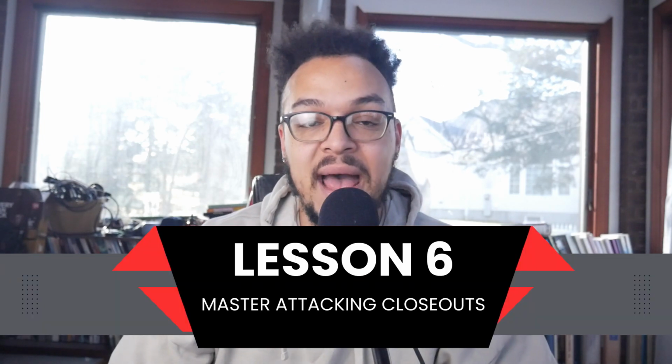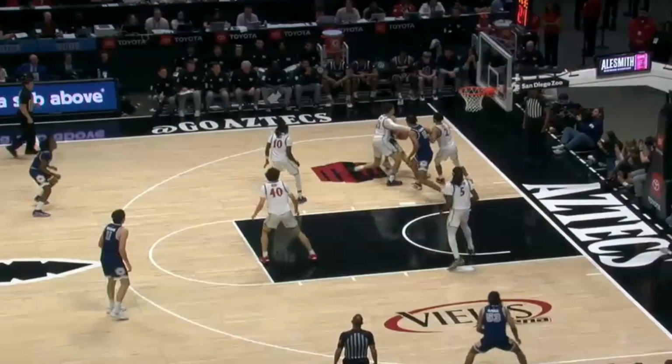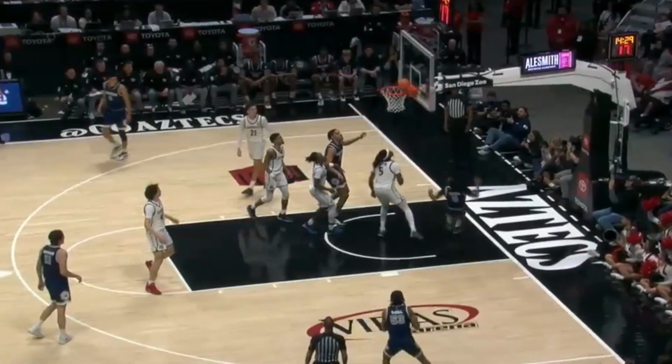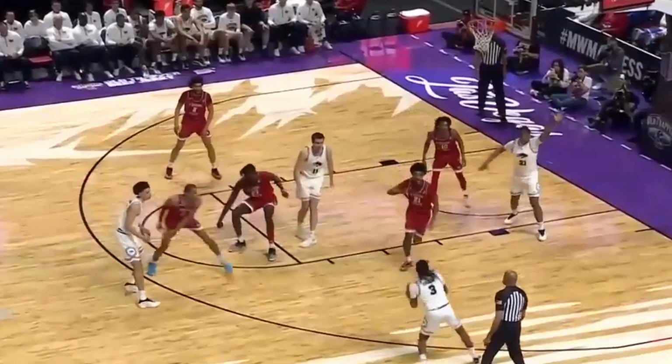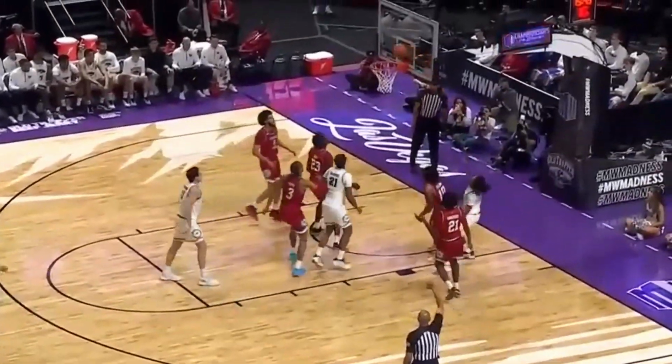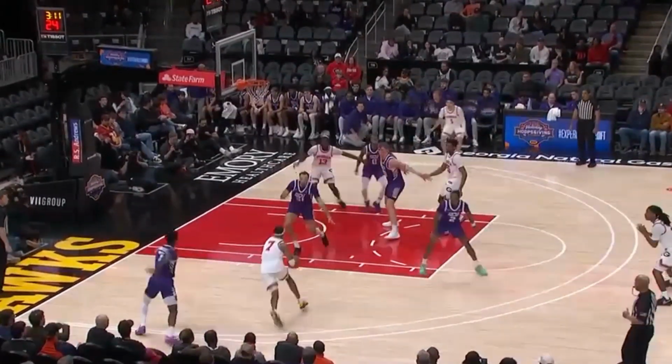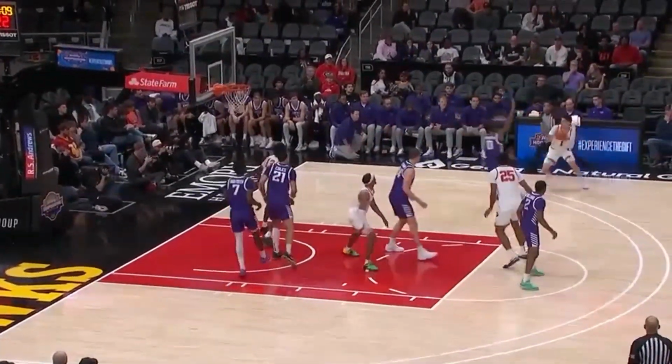Lesson number 6 is master attacking closeouts. If you get really good at recognizing and attacking closeouts, you're going to get really good at driving to the paint, getting layups, collapsing the defense in for kickouts. This is one of the best ways to become an elite offensive player, is to get really, really good at attacking closeouts.